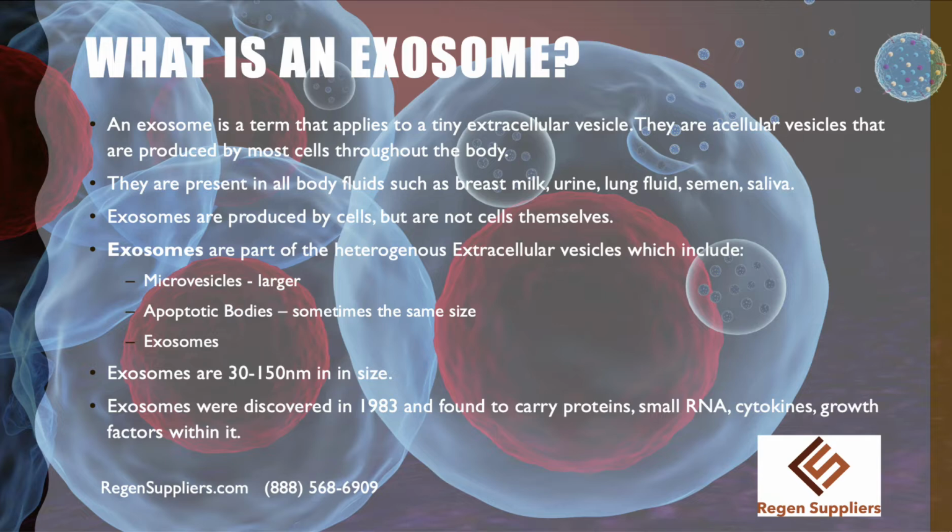Exosomes are part of the heterogeneous extracellular vesicle category. There are actually three components. Could be a microvesicle, those are typically larger than exosomes. An apoptotic body, which is basically a dead cell, and those can be the same size as exosomes, so it can be a little bit confusing there. Exosomes are very, very, very small. They're 30 to 150 nanometers in size. They were discovered back in the 80s, and it was found that they carried proteins, small RNA, cytokines, growth factors inside them.